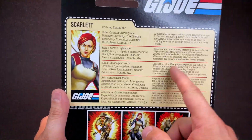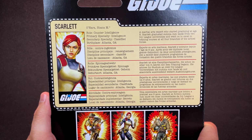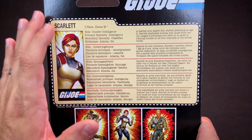We have a file card, right? Oh, Hasbro. They're like, here, have a file card. This is what we said you'd get. This is what you're getting. It's fine. It's fine. It's fine.